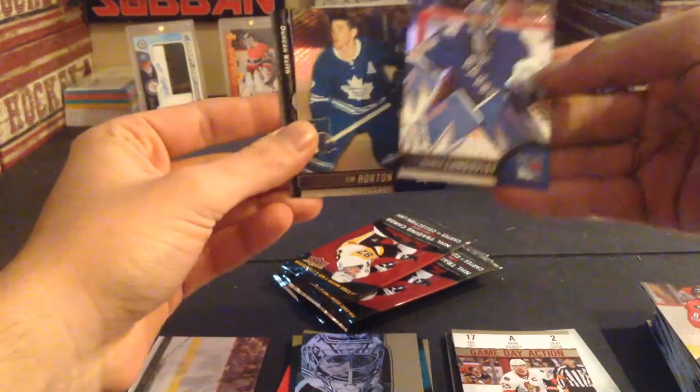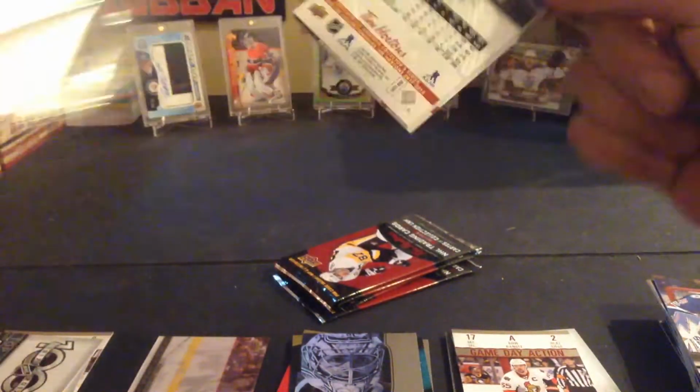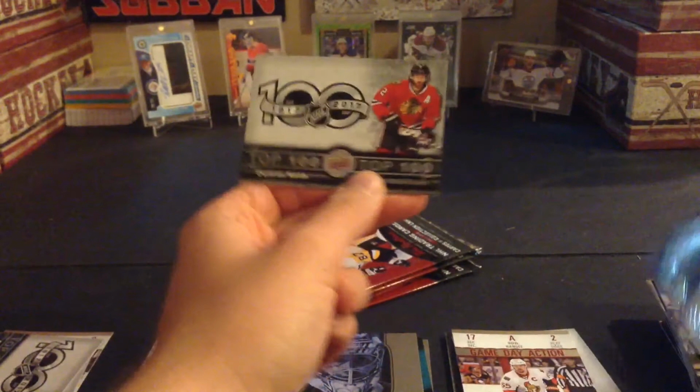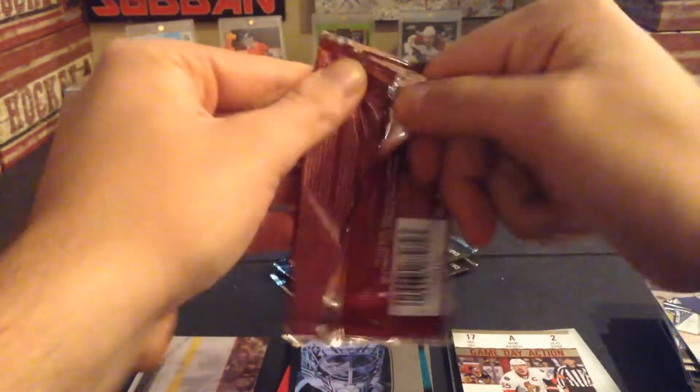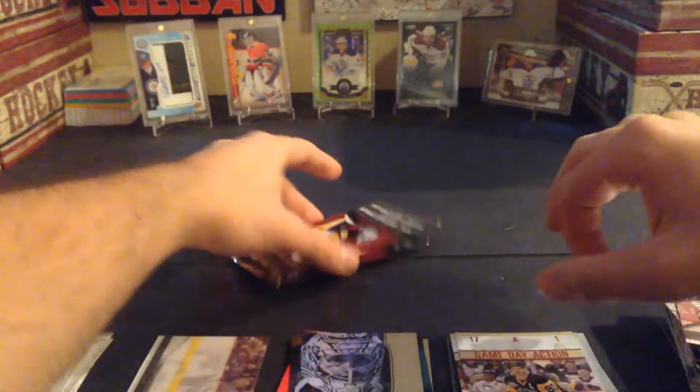There's another one of the Tim Horton base. And a Duncan Keith top 100, another double. Frederick Anderson, Philip Forsberg, and another Duncan Keith top 100. Corey Perry, Alex Ovechkin, and a Jaromir Jagr top 100. Josh Bailey, Jack Eichel, and a Sidney Crosby game day action. So, two packs left.